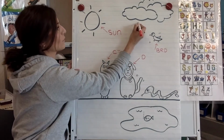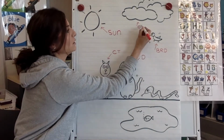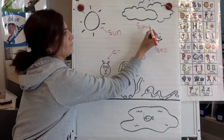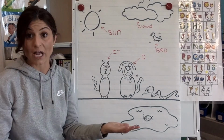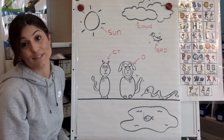Cloud. Ow! Cloud. We know that cloud is spelled with an OU, but in this case, if a child is learning that OW makes that same noise, then they can use that one too.